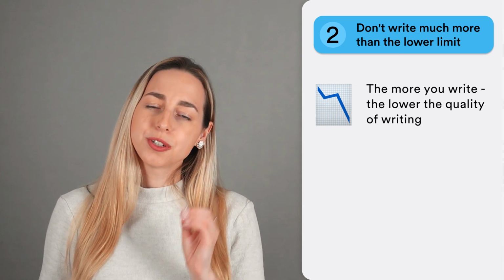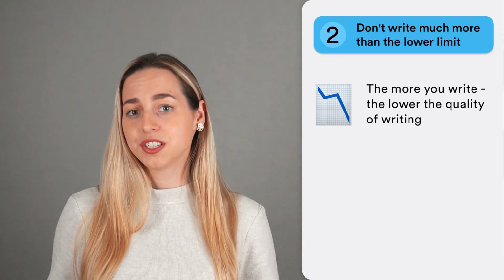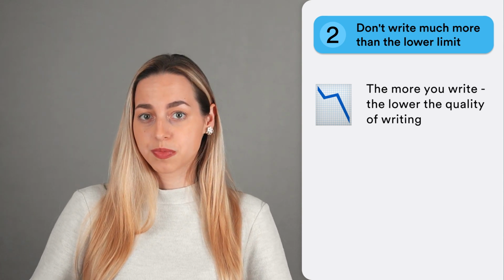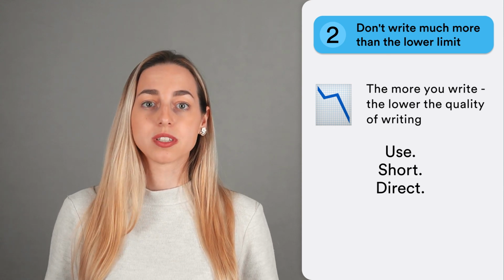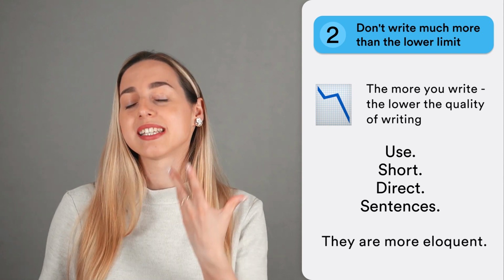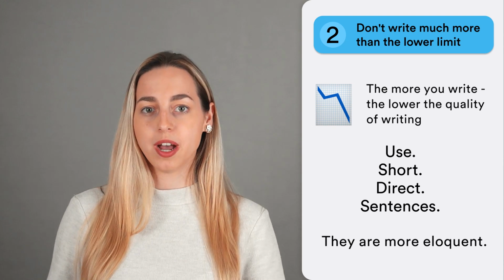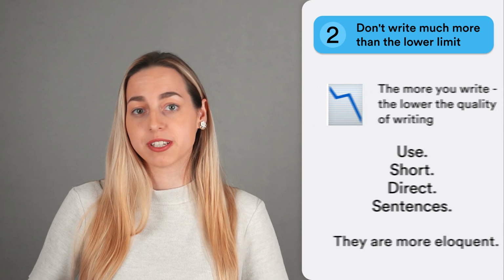When you write too much, the examiner might think you are not concise and can't use straightforward language, like beating around the bush. The English don't typically use too long sentences and their thoughts are rather direct. It's considered more eloquent to express the same idea with shorter sentences filled with action words than having wordy structures that don't really convey precise meaning.